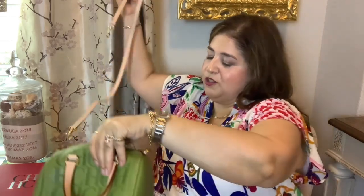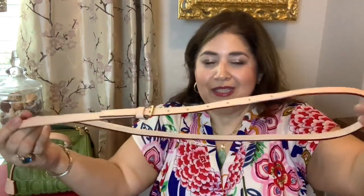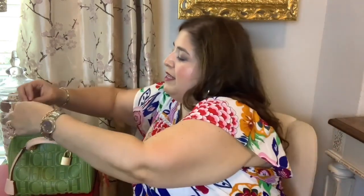And then you have the cute little long crossbody strap, and it is adjustable. So you have this nice long crossbody strap, just like you would on an LV, and it is removable, and you can easily attach the strap to the handbag. And for me, being a larger frame, this fit at my waist. It's not a very long crossbody strap.